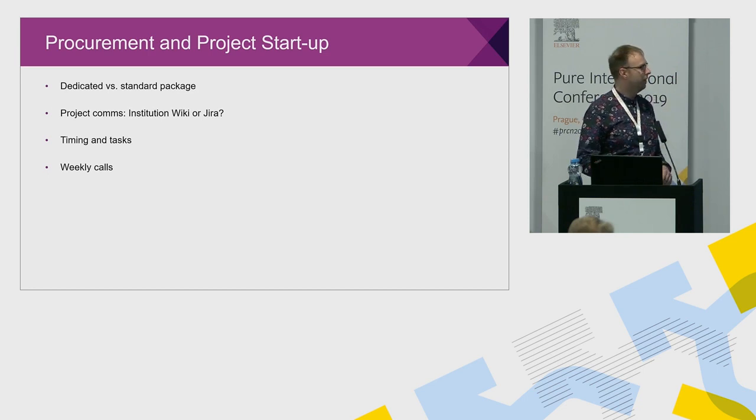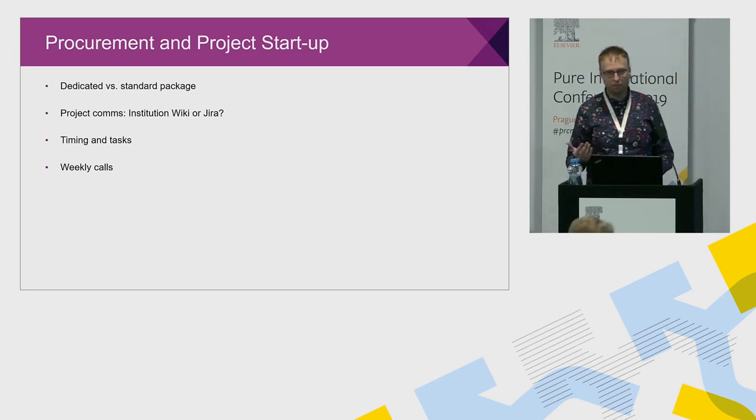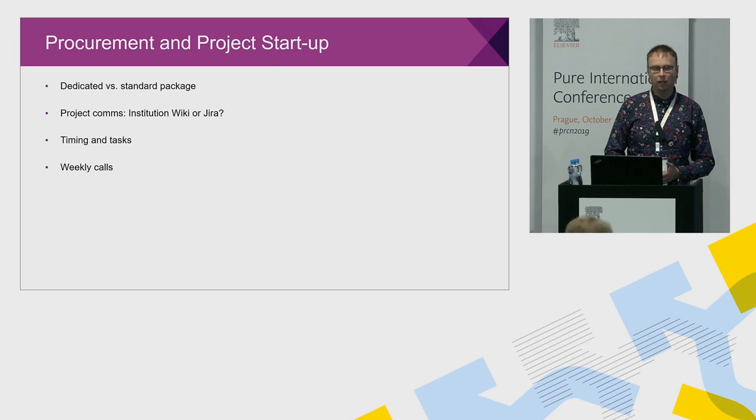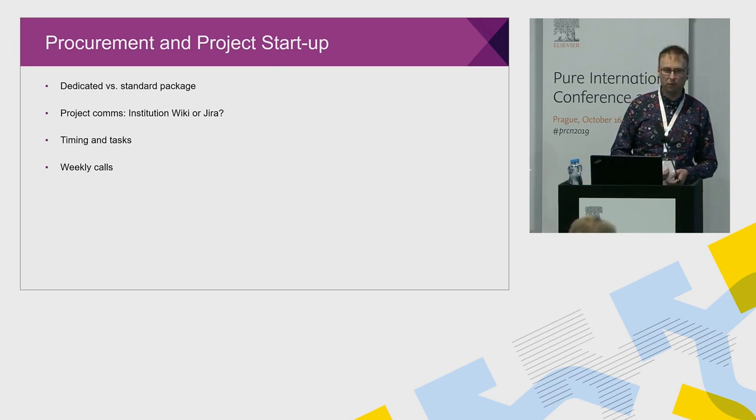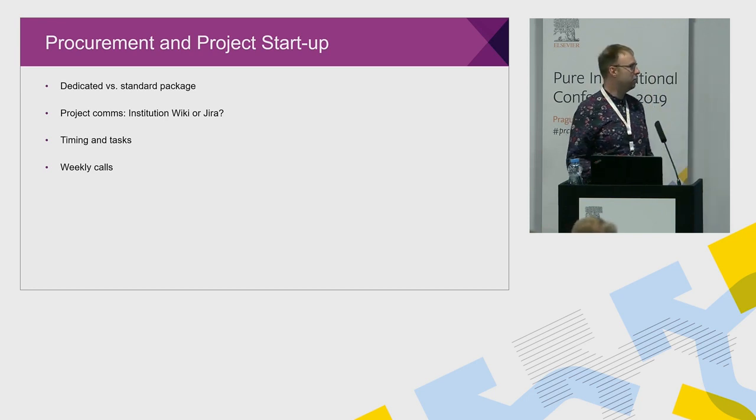So in terms of timing and tasks, we decided we were going to have weekly updates between ourselves and the implementation manager. The team was pretty small. It was me, Lee, and an IT guy who would manage contacts within his team for things like authentication, and the network team as well. But yeah, we did it with 3 people basically.